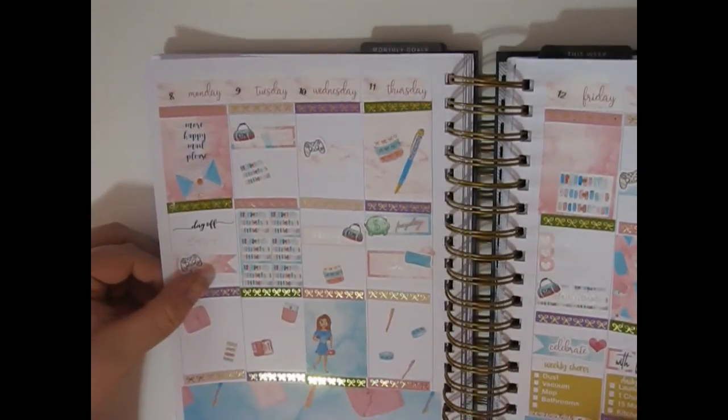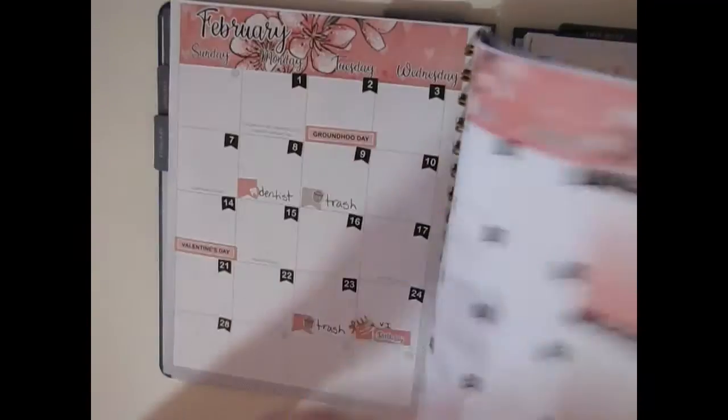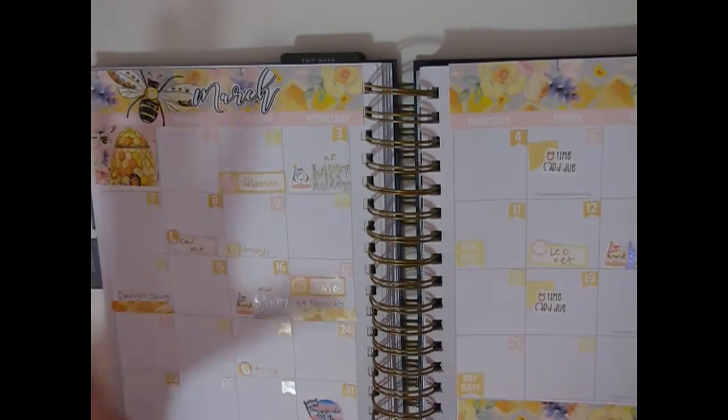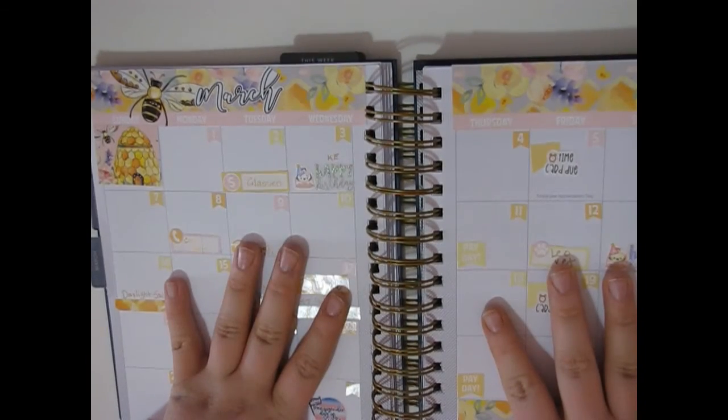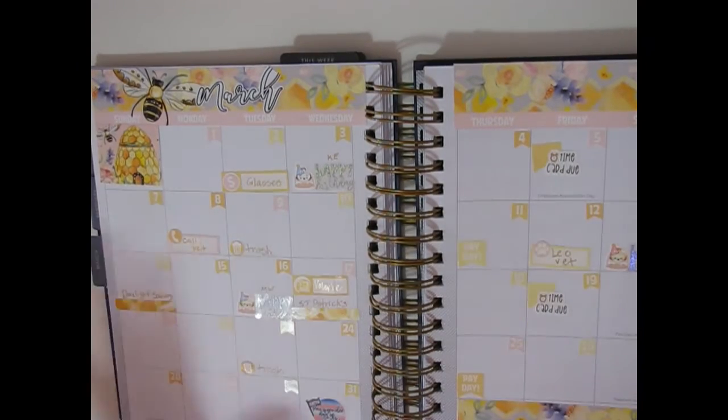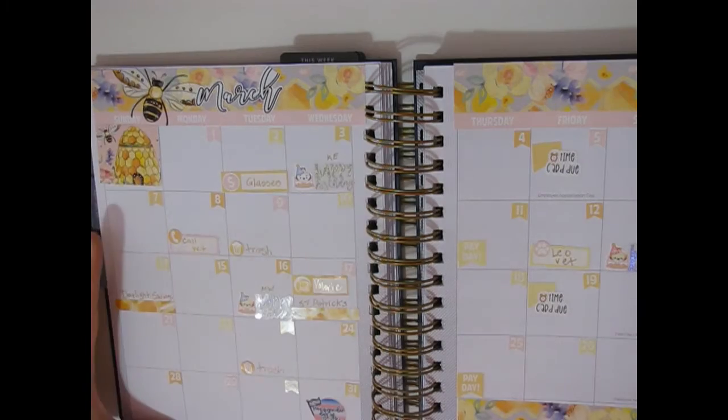February 8th, I knew I had an appointment this day. So even though I might not mark it, this is just another way for me to make sure I remember it. The more I write it down, the more I remember it. So that's with that. And this goes with this one.